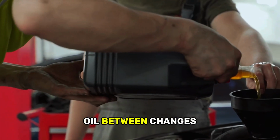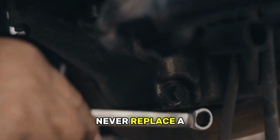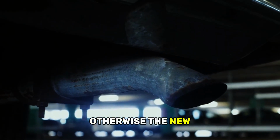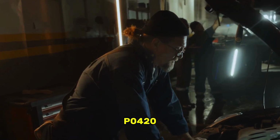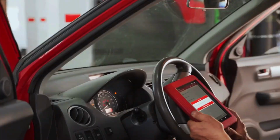If you're adding oil between changes or have other engine codes, fix those first. Never replace a converter without solving the underlying engine issue. Otherwise, the new one will fail too. Always address engine health before tackling P0420. The converter is the victim, not the cause.